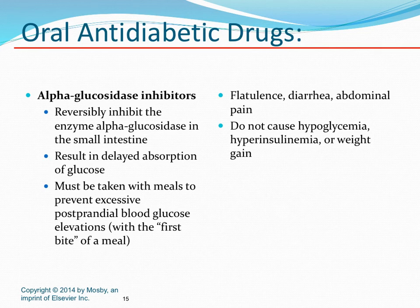And when you're looking at these drugs, and just so you know, these are also all listed in your book. I'm flipping through the book right now, so if you feel like you need additional information on these particular drugs, the alphas are listed on page 1163. Your book says they're known as the starch blockers. They delay the absorption of the carbs in the small intestine.